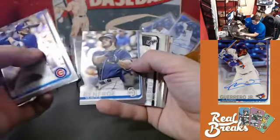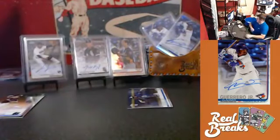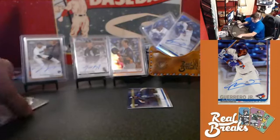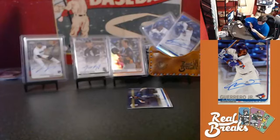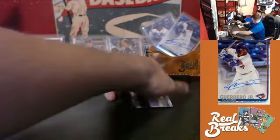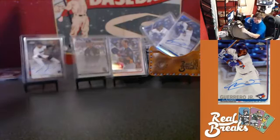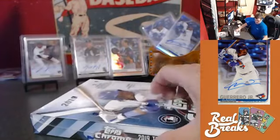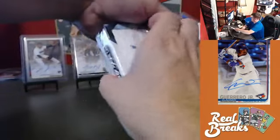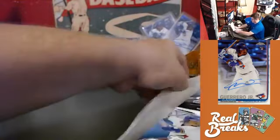Nice Glaber prism. Let's keep pulling at least one solid card per box the rest of the way out. Even if it's like a Trout photo variation, that's a solid card. Yeah, Houston's not too shabby out of here tonight.